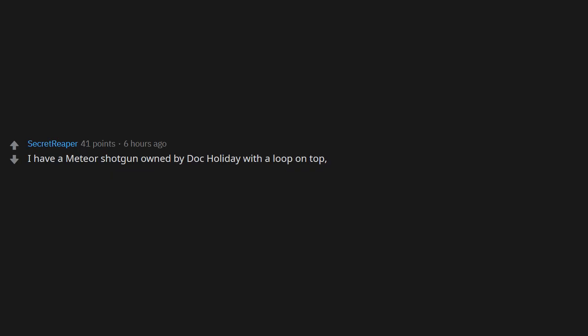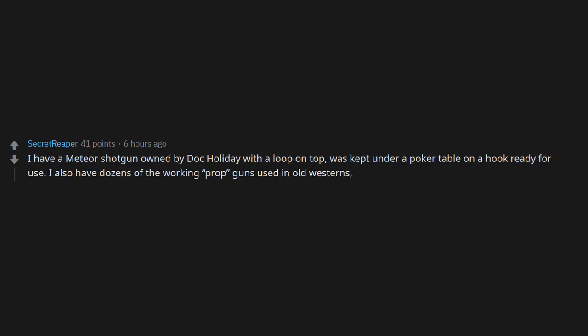I have a shotgun owned by Doc Holliday with a loop on top. It was kept under a poker table on a hook ready for use. I also have dozens of the working prop guns used in old westerns. And I do mean dozens. Closing in on 100.